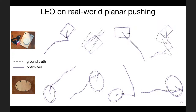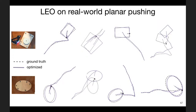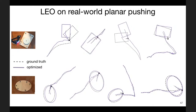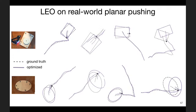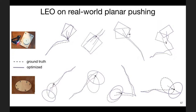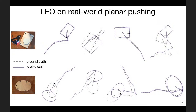Here the model parameters were the covariances as well as the weights of the tactile factor network that we saw earlier. Over successive iterations, you can see that it's able to learn parameters that drive optimized trajectories to lie close to the ground truth. The visualization here is actually the outer loop, or the learning loop, that you see here, and each loop runs the ISAM2 optimizer to convergence.